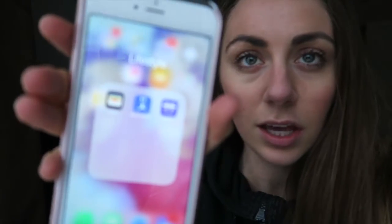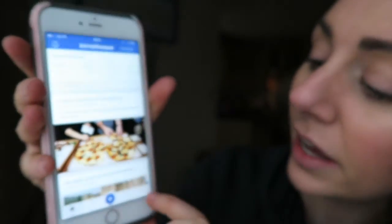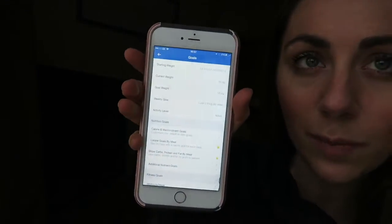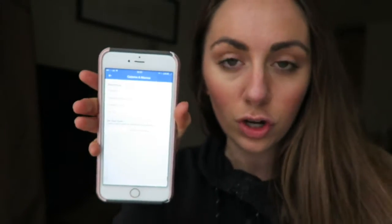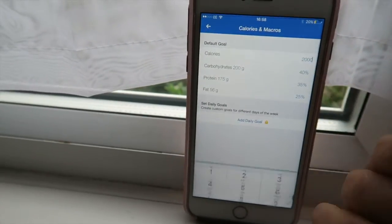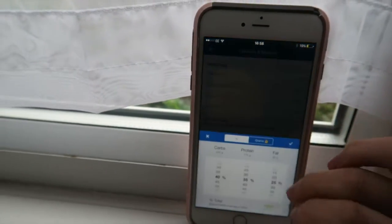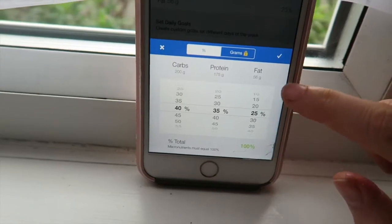Can you see? Okay, so MyFitnessPal. On here, if you guys go on to your goals, you go onto the calorie and macronutrients. I apologize, it is not actually picking it up, but you go on to calorie and macronutrient goals. So you can simply type in your calories you're going to have. So I've put it roughly around 2,000. Then you've got your carbs, protein and fat percentages. So you simply add them in.